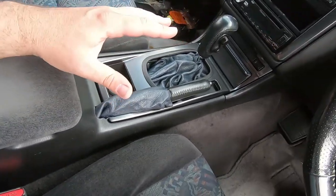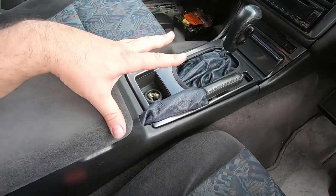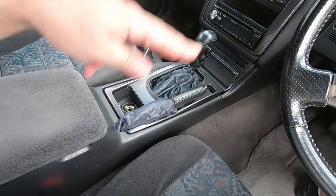Eventually, of course, when we go full 5-speed, the goal is to replace this whole center console with the actual 5-speed console. Let me tell you what, those things are unicorns. Those things are super rare, very, very hard to find. For the time being, it works perfectly fine. I'm not ashamed of it. Looks great. Everything's coming together in this area here.